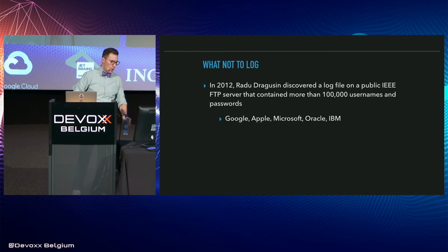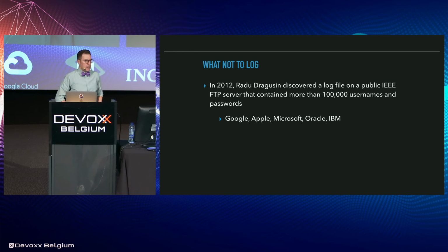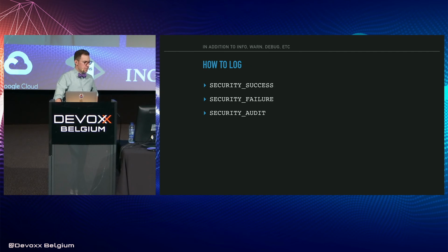A good example of why we want to do this was a guy named Radu Draguzian in 2012 discovered a log file on a public IEEE FTP server that had the usernames and passwords of more than 100,000 people from Google, Apple, Microsoft. This was probably a bad day.